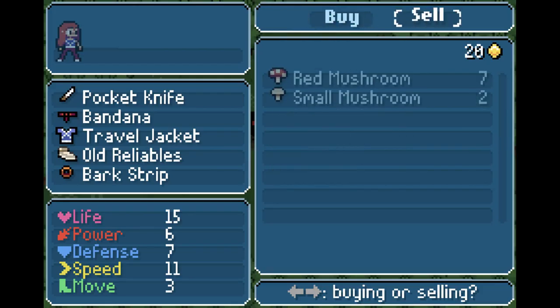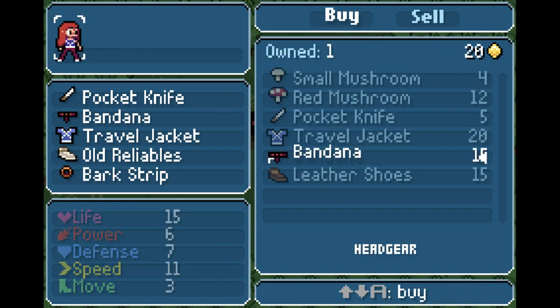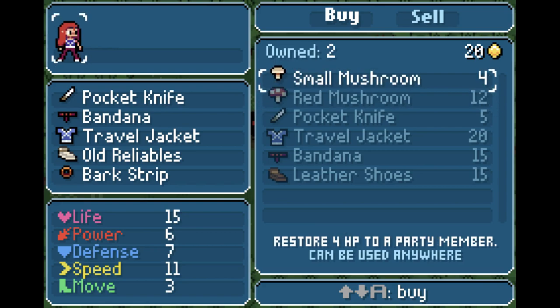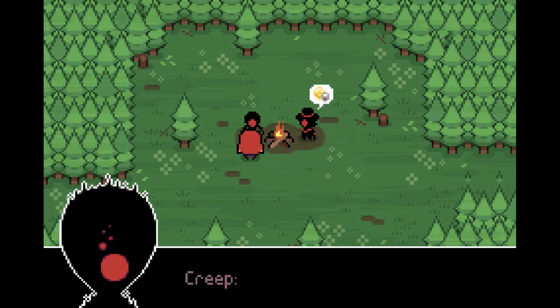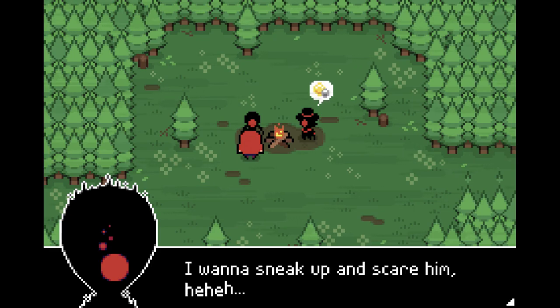Oh, this is a shop. I can buy things. What do you have? You have the clothes I'm already wearing. You got some better shoes, maybe? Are these better? No, they're worse. They have better speed, but worse... No, better defense, but worse speed. I don't think I want that. Can I use the fire and heal that way? No? Where did Dancer get off to? I want to sneak up and scare him.